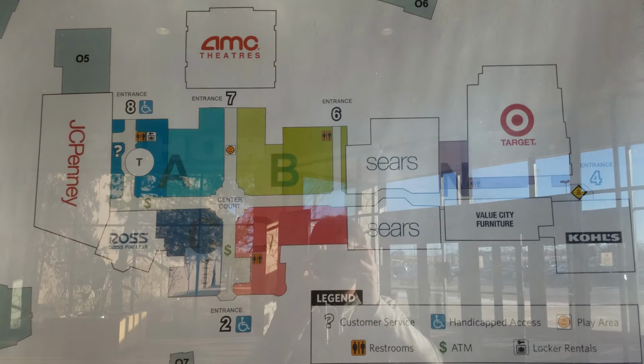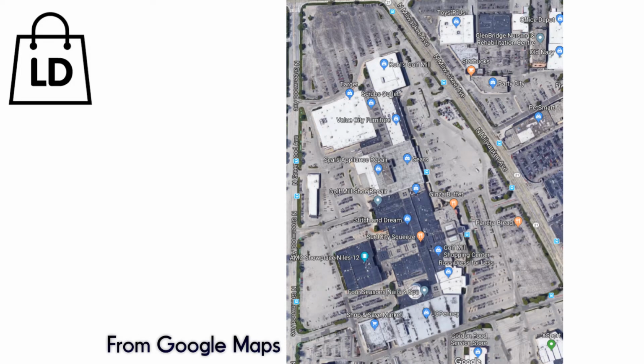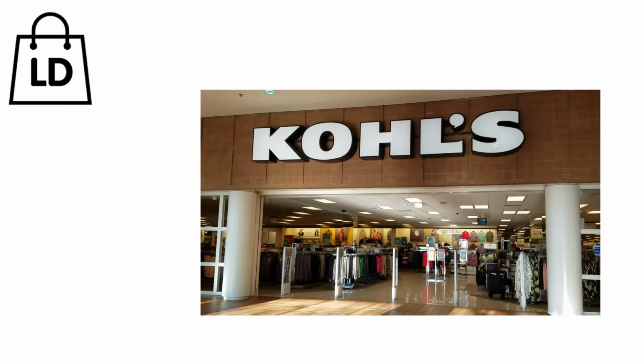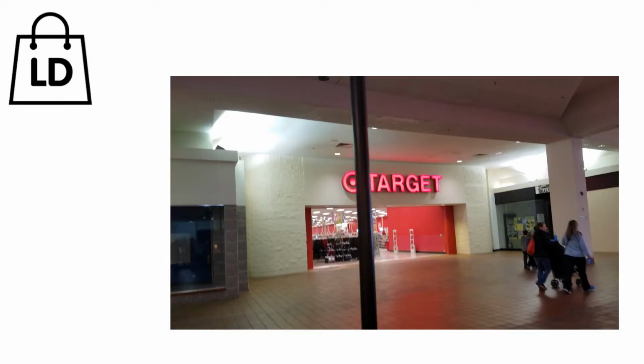The mall has one of the strangest layouts I've ever seen in a mall. It consists of 2 separate wings connected through Sears. The south wing is by far the largest wing, and it currently houses the office tower and JCPenney. The north wing is the smaller wing, but it houses Kohl's and Target.